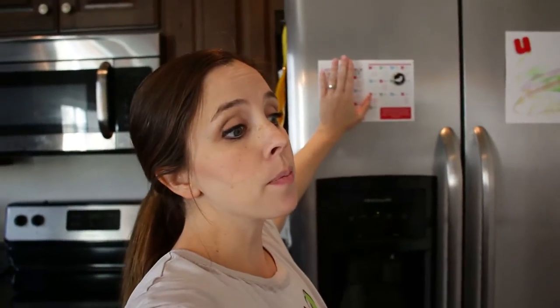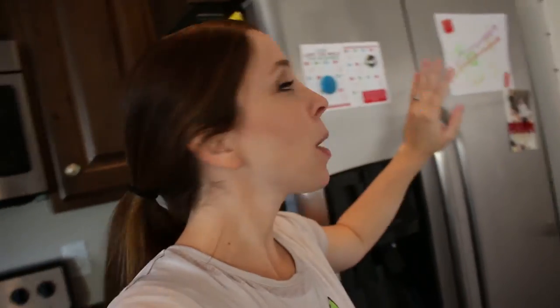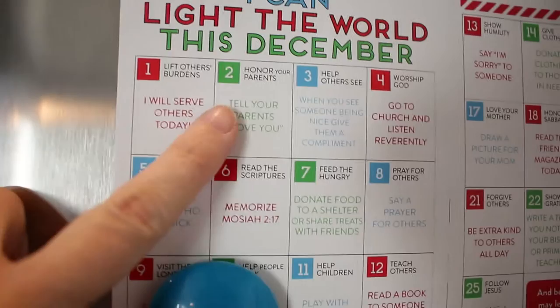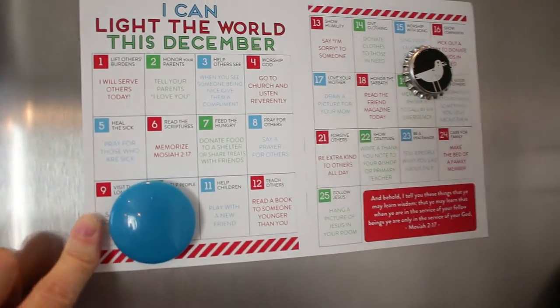Another fun thing, we came home to a note on our door from the primary presidency for the church that we go to, the little kids classes. They brought by a couple candy canes for the kids and a cute little calendar to help us remember to do nice things for people every day, to light the world this December. I was just asking the kids what they thought would be a good way to serve today, because today's December 1st is I Will Serve Others Today.